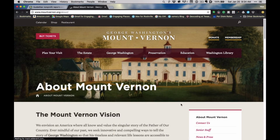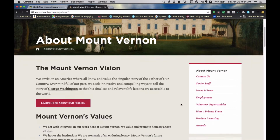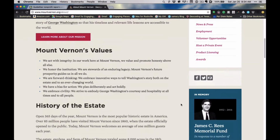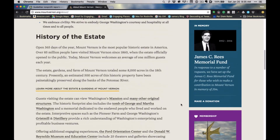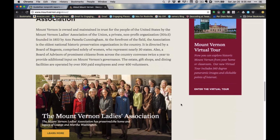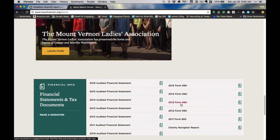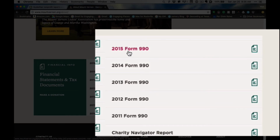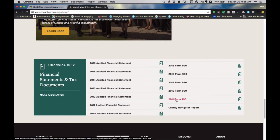The About Us page contains lots of information, usually the mission statement, and in this case, the name of the organization that operates the site, the Mount Vernon Ladies Association. There at the bottom are lots of documents, including the latest Forms 990. It's not unusual that the latest report is a couple years old. That's due to the IRS reporting schedule.